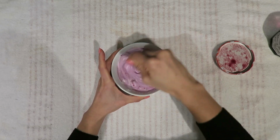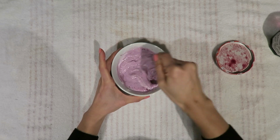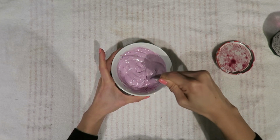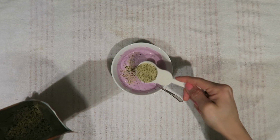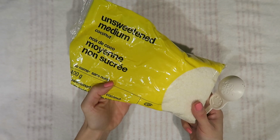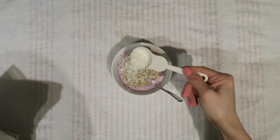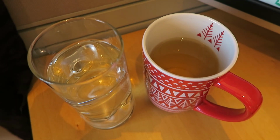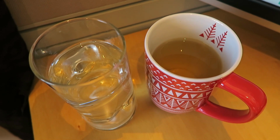I generally like to put some fresh fruit on top, but my bananas weren't quite ripe enough yet, and I didn't have anything else. So in terms of toppings, I just used hemp hearts. I used around 1 tablespoon, and then I also used some unsweetened shredded coconut, and I used 1 tablespoon of this as well.